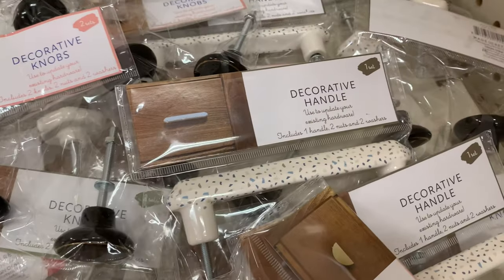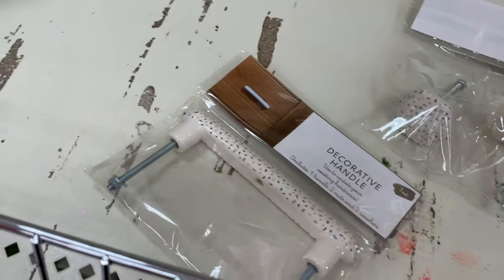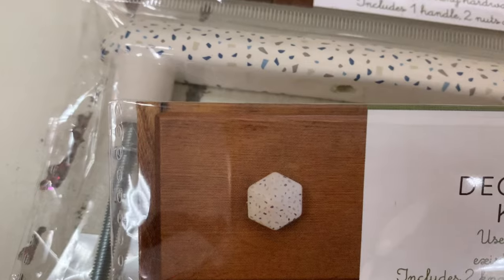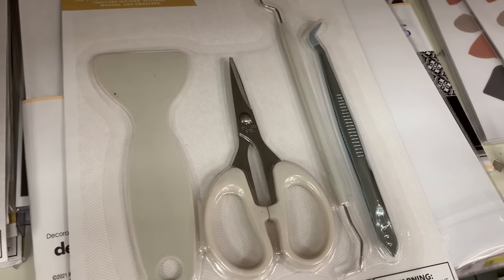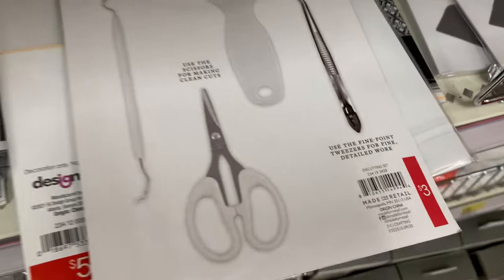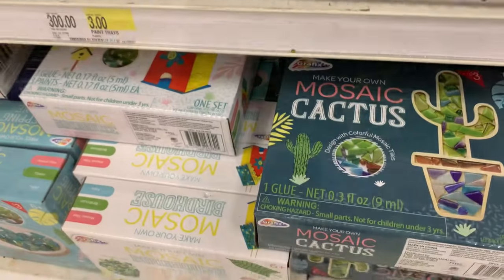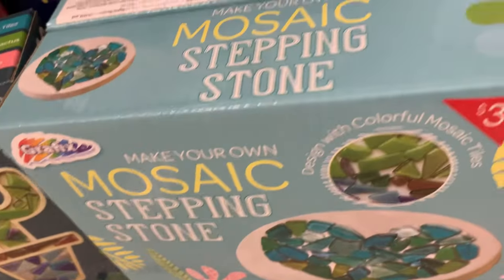Here are some decorative handles. Some come 2 in a pack and some are just 1. But they are all selling for $3 each. Crafting tool kit. That's $3. Here's a unicorn terrarium for $3. Mosaic cactus kit. Mosaic stepping stone kit or mosaic birdhouse kit. They are all $3 each.